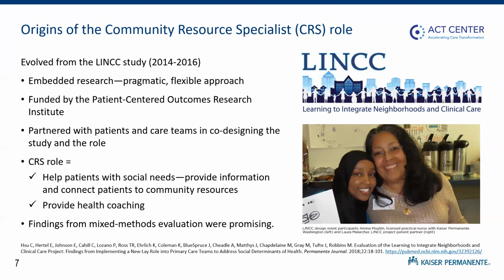So the evaluation was mixed methods and had really promising findings. In these 2 clinics, 1,200 patients were referred. Most of them had at least 1 visit. They tended to be older, have more chronic conditions, be high utilizers. Majority were female, and they had diverse race and ethnicity. There was a high degree of patient satisfaction.